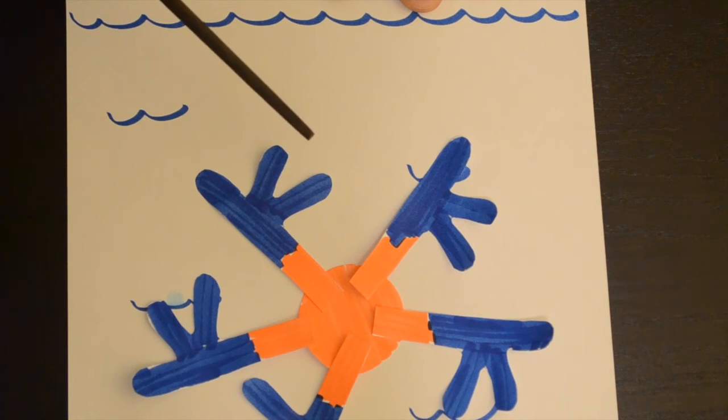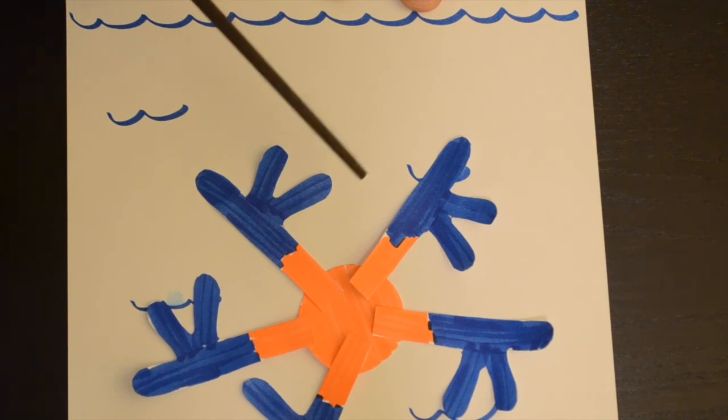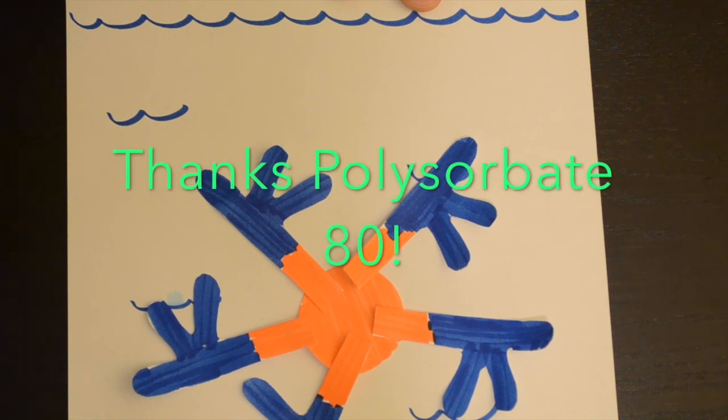When polysorbate 80 is added to cream, it surrounds the tiny fat blobs. One part of the polysorbate mixes with the fat, and the other mixes with the water. Since polysorbate has parts that are similar to both kinds of chemicals, it can force them to stay mixed with each other, so that the cream stays fresh longer. Thanks, polysorbate 80!